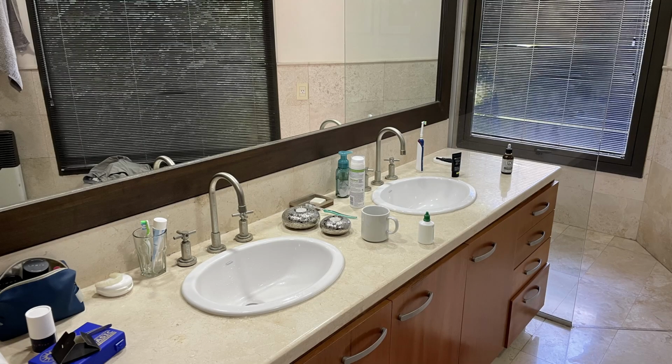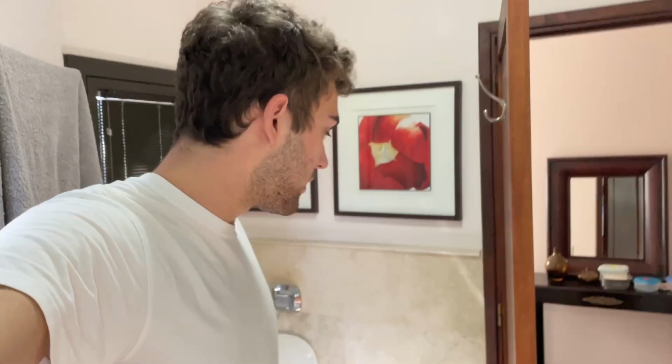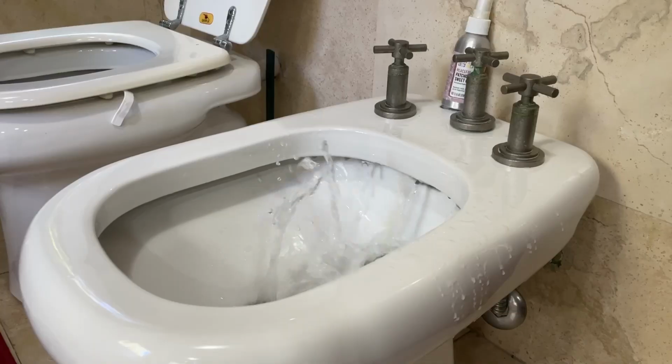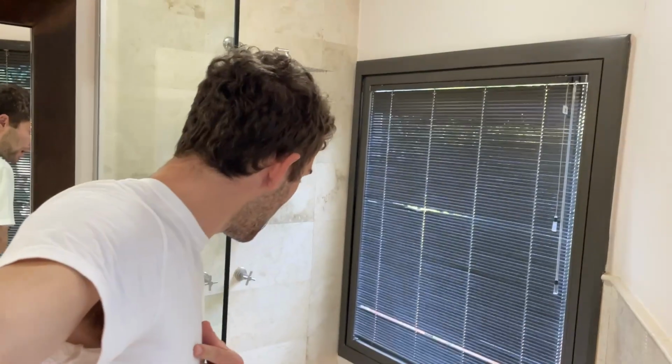And continuing the fancy theme, as we move into the bathroom here, we have two sinks, big mirror, lots of space, loads of space. And then down here, toilet and bidet. The bidet is insane because not only does water come out the sides, it also comes up from the bottom, which I've never seen before. That's very exciting. Then we have the shower, which is also enormous.